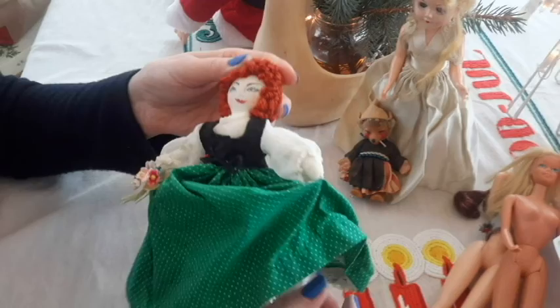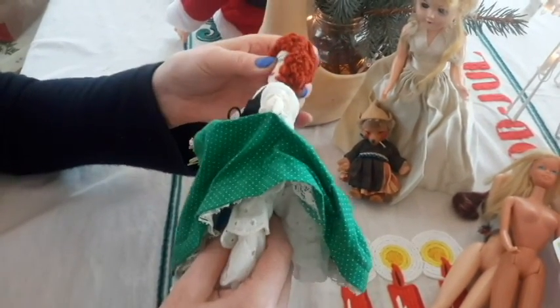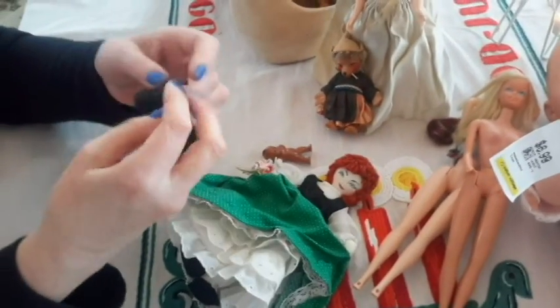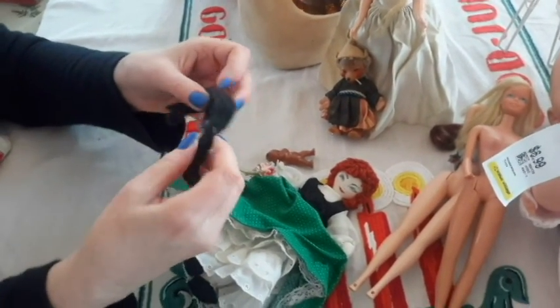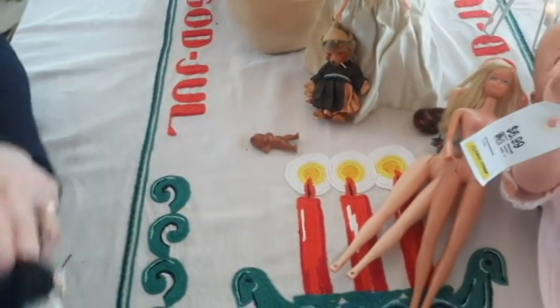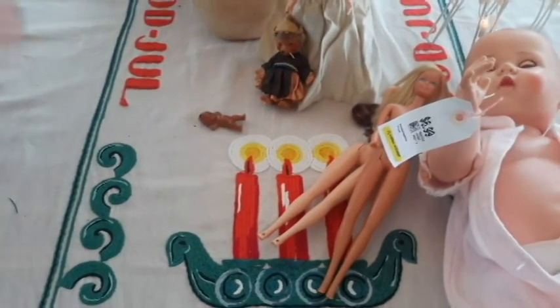It almost looks like a Sarah doll. My friend Sarah used to make these dolls, but the face isn't right. No, hers are better than that. But I don't know, and then there's this spare hair. This will get donated back because I don't quite understand it. But that's okay. It'll go back.